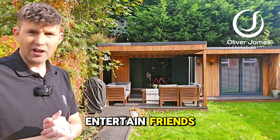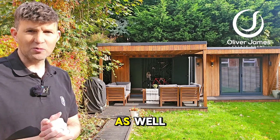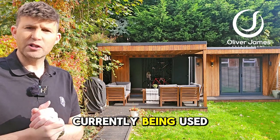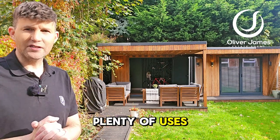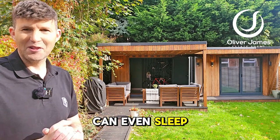Perfect place to entertain friends, and for someone looking for a luxurious place to work from, this will tick that box as well. You can see another set of bifold doors just in the corner there to a separate room currently being used as a gym. Plenty of uses for this. You can use it as a great work from home area. You can even sleep in there if you really wanted to.